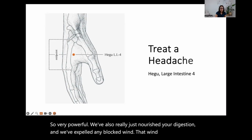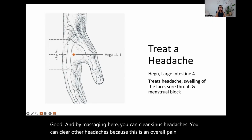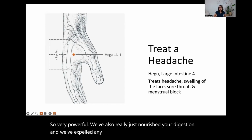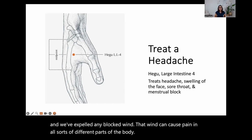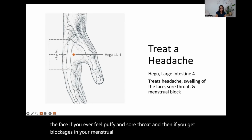Now we're going to go ahead. Treats the headache. Also the swelling of the face if you ever feel puffy, sore throat. And then if you get blockages in your menstrual cycle, it can help release that as well. So you have a healthier menstrual flow.